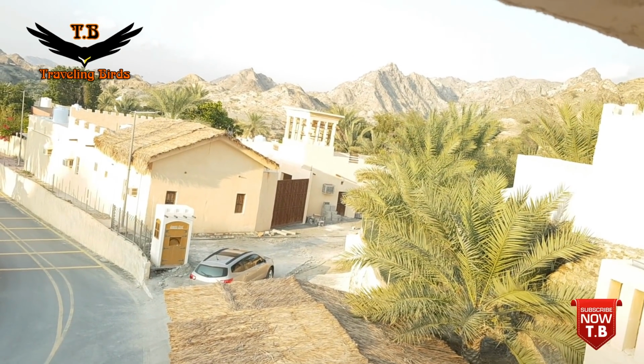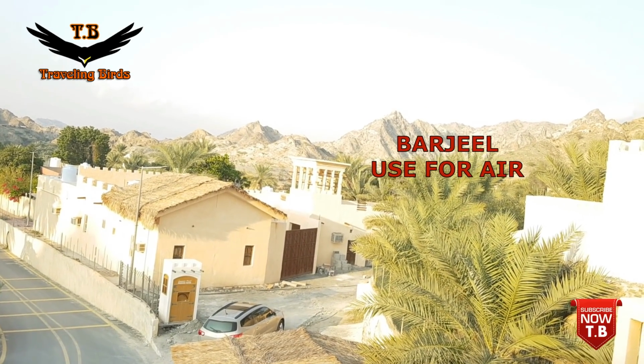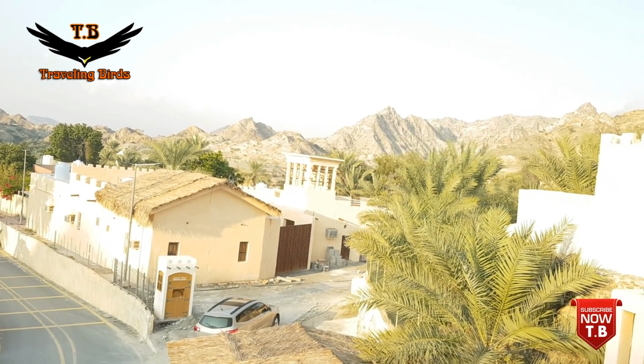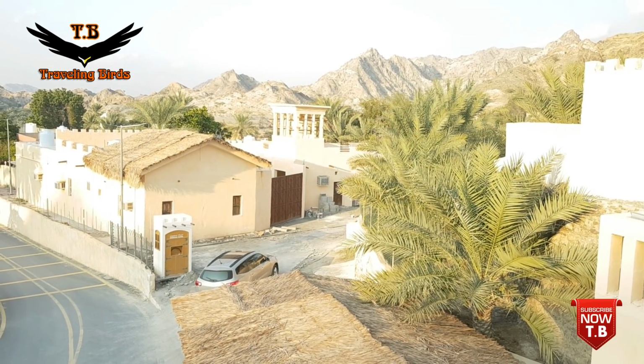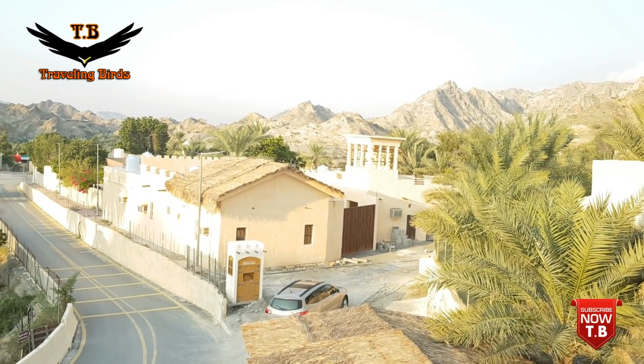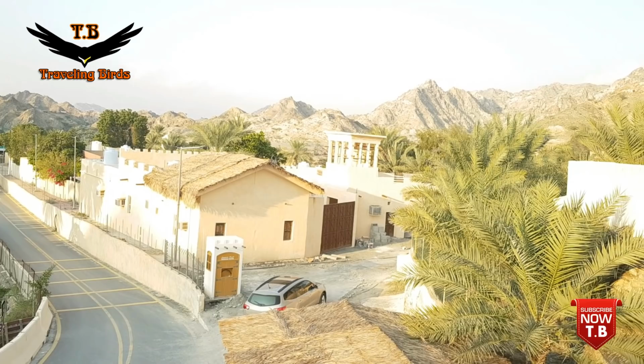And that one, they called Barjeel, you know? Barjeel in the past. Yes. This one, they used it for air. They put it on the top, and I think they used it for safety as well. Safety also. For security, right? Yes. And you can see the Barjeel in Dubai also, they use it a lot. We have all seen them there in Deira as well.